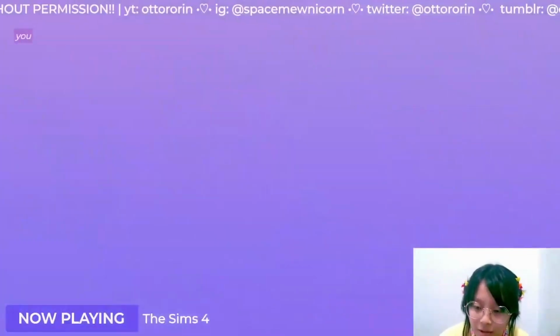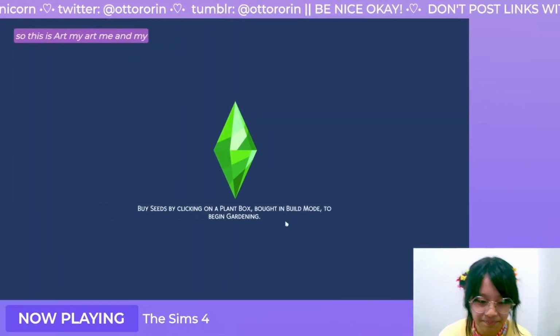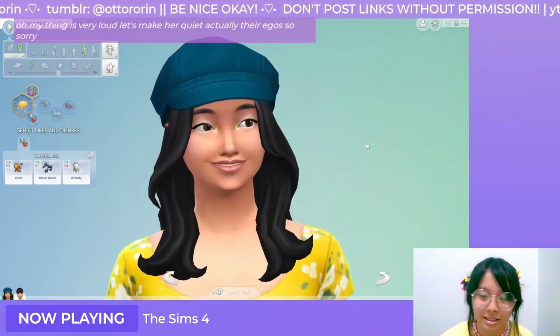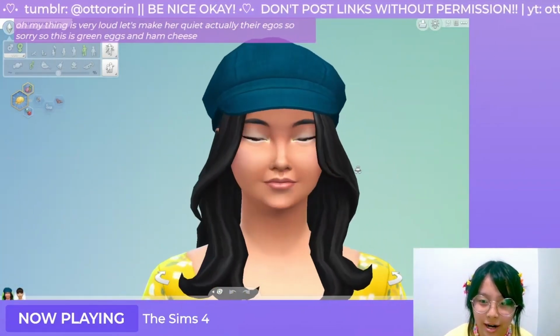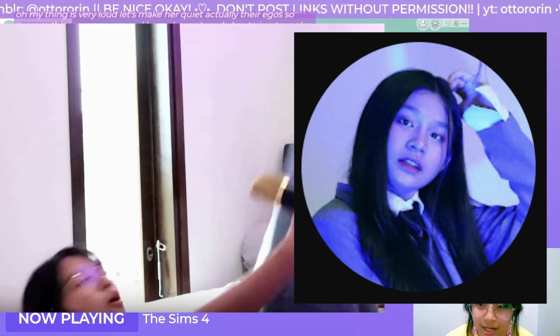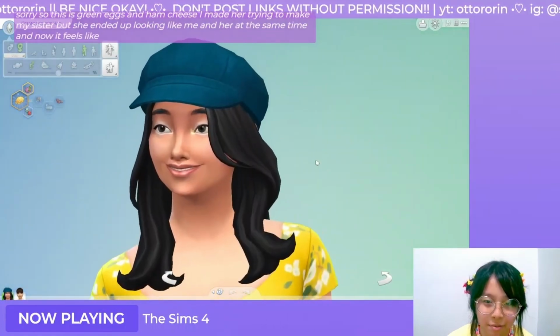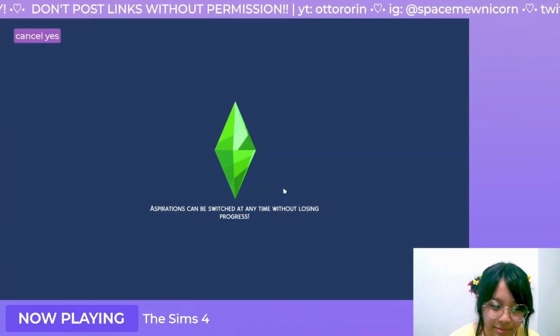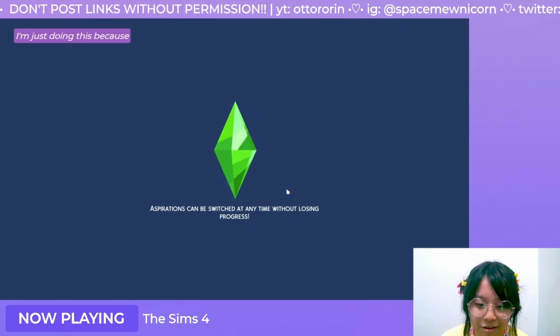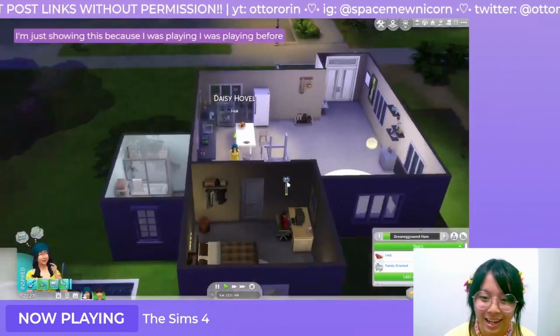You can't see it right now, but this is me and my sister's first Sim. This is Green Eggs and Ham. I made her trying to make my sister, but she ended up looking like me and her at the same time. And now she looks like our lost sibling, and it is very trippy. I'm just showing this because I was playing before the stream even started.